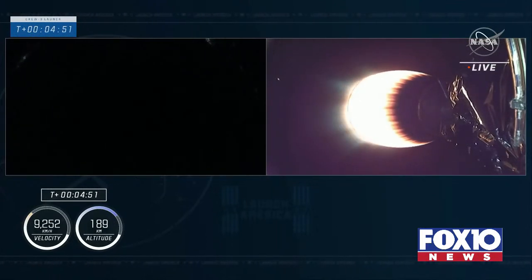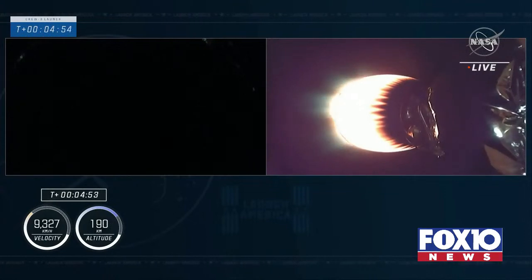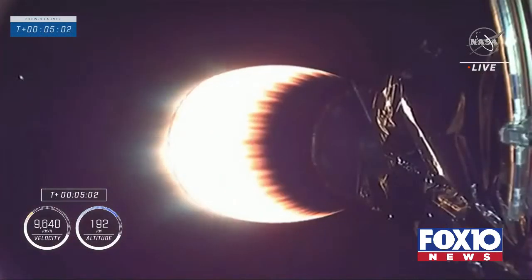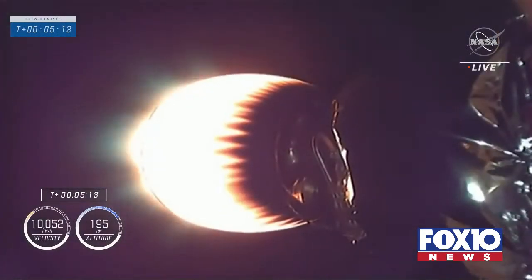Dragon, SpaceX, trajectory nominal. Endurance copies. And a good call out from the ground teams. I always love to hear trajectory nominal. And the crew gets to hear it too on the call-up. Acquisition of signal, New Hampshire. And the New Hampshire tracking station has acquired the telemetry signal.